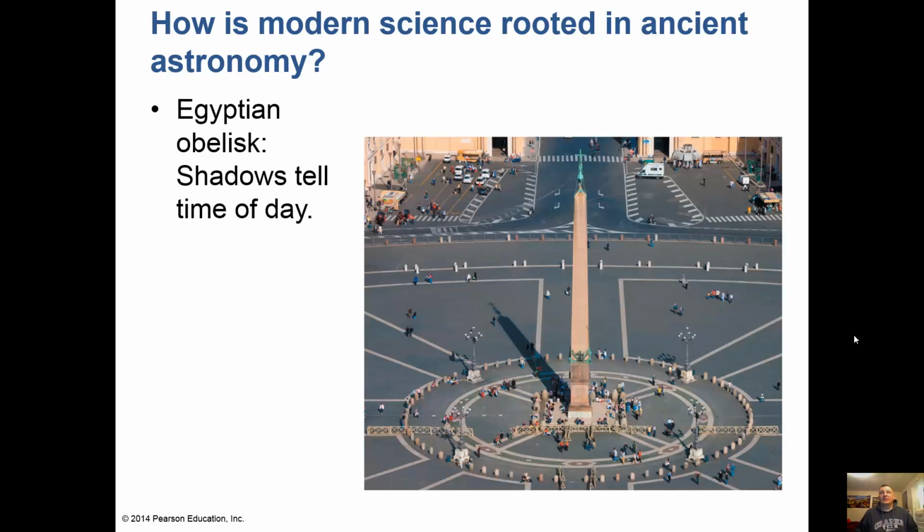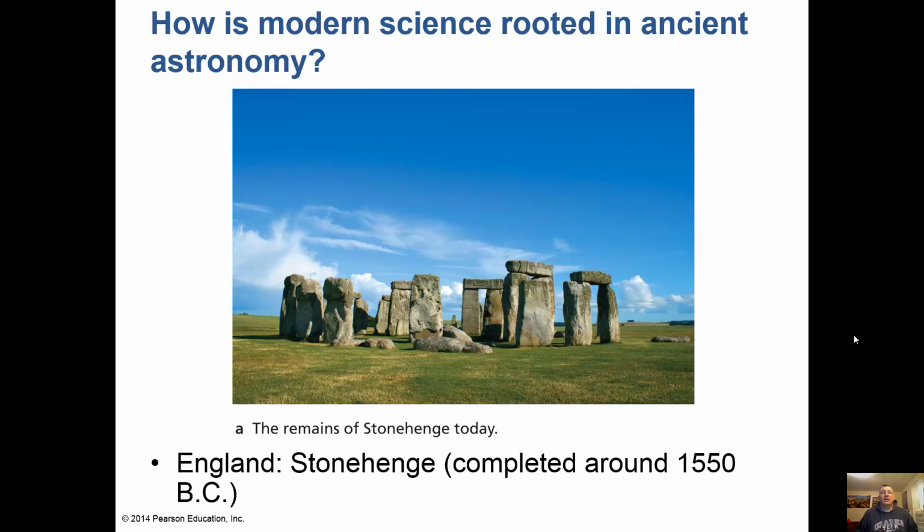Well, here is a huge Egyptian obelisk, and the shadows of this object tell us the time of day. And so a lot of the ancient sundials use this same procedure. Then we have Stonehenge out in England. This was completed around 1550 before Christ.